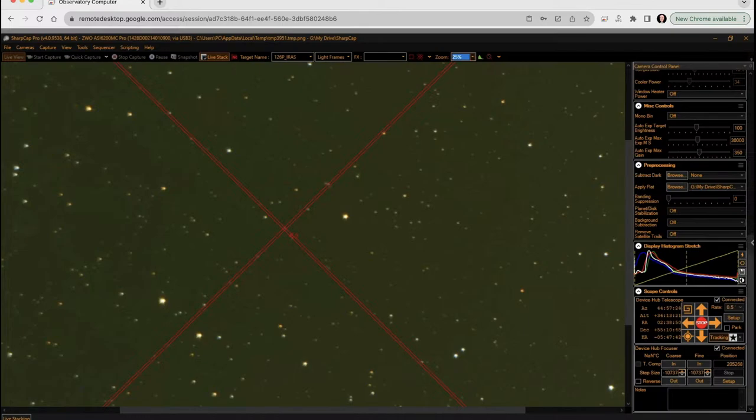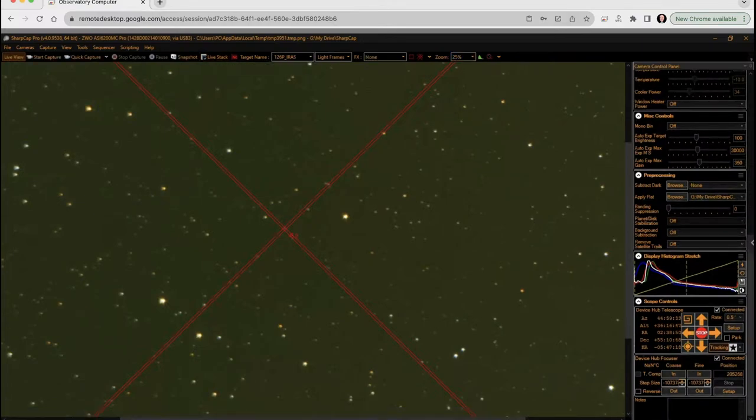As the temperature changes during the night, the telescope will go out of focus, so you have to redo it every X number of degrees, or about every 15 to 30 minutes. So we're kind of overdue for a focus right now. It's not bad, but I think it could be a little better. Okay, there we go. And that's that.